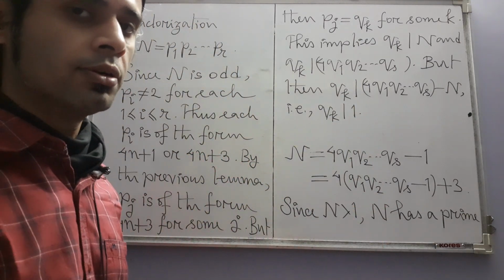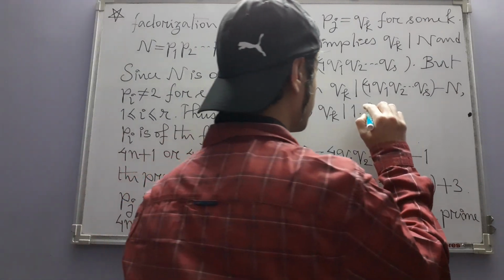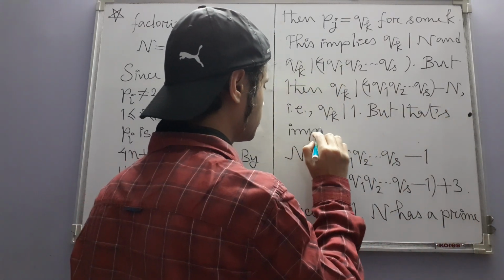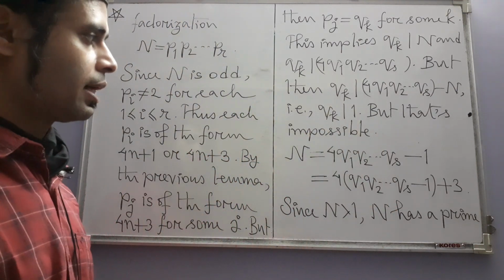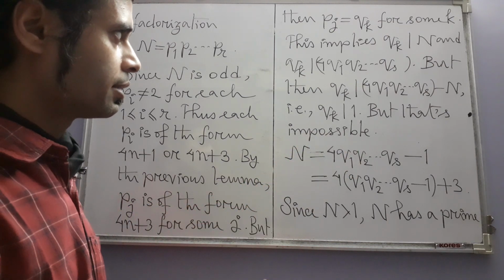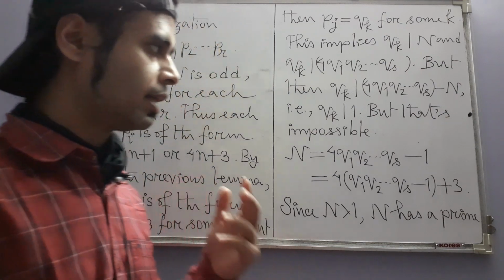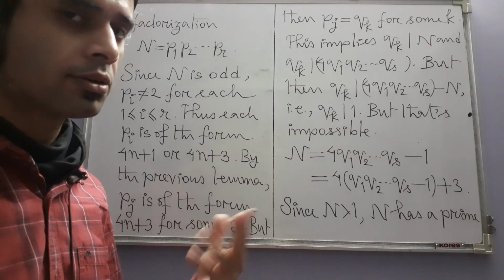But this is not possible. It's not possible because no prime divides 1. But that's impossible. And this impossibility is a consequence of our supposition that there are only finitely many primes of the form 4n plus 3, which must thus be false. And that proves that there are infinitely many primes of the form 4n plus 3. So that completes the proof.